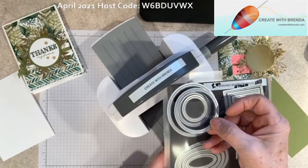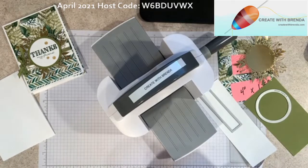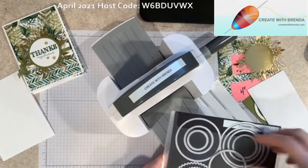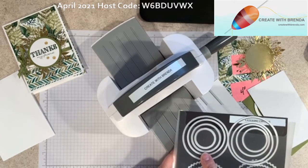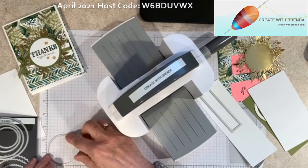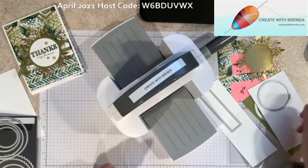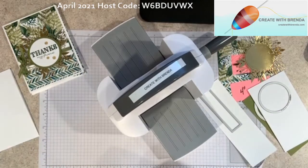I'm using the second to the largest circle. And then I also am using the layering circle dies and a piece of basic white. And I'm using the second to the largest circle here. I should probably measure that because you may not have your dies in the same order that I do. So saying second to the largest, this is about a 2.25 inch circle. So you could use the circle punch too, I guess, if you wanted to.